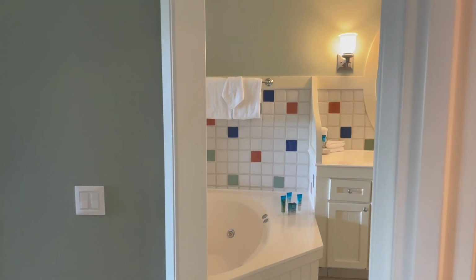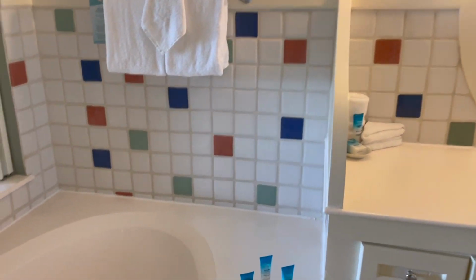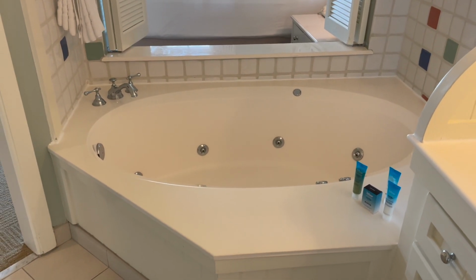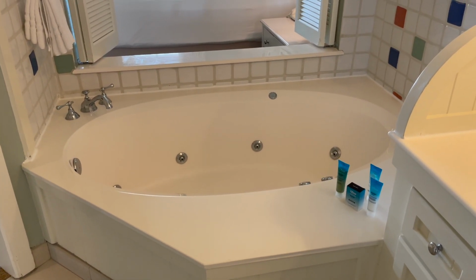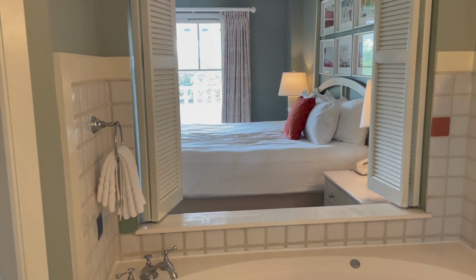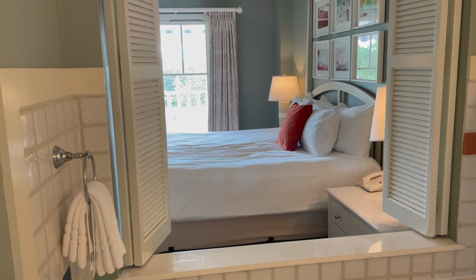Now we're gonna make our way into the master bathroom. Look at this gorgeous tub, guys. Look at that. So nice. And it does have the water jets this time and the window that leads out to the main bedroom. So you can close those up if you want to and just have a little bit of privacy.